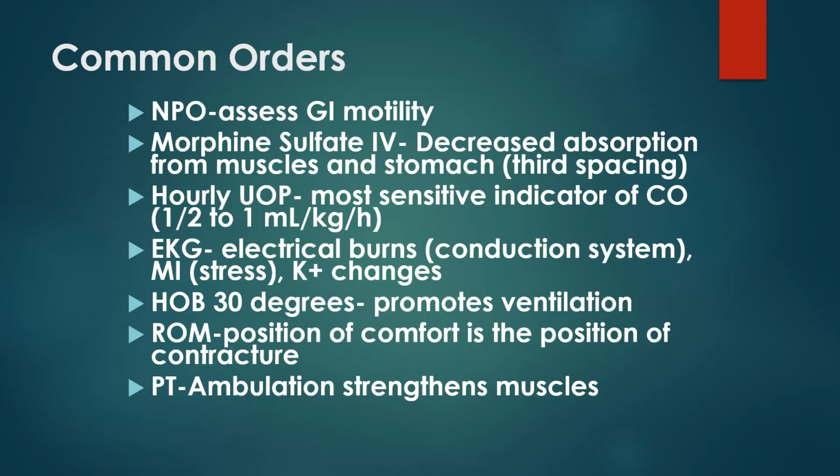EKG if they have electrical burns, because it does affect the conduction system. They also might have MIs due to the stress and electrolyte changes, including potassium, so they should be on cardiac monitoring. The head of bed will be 30 degrees to promote ventilation.